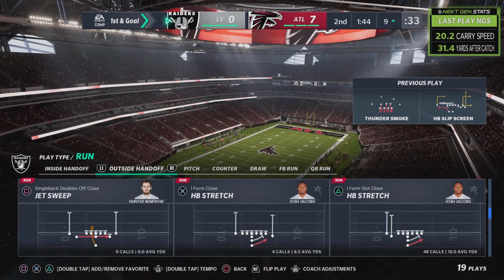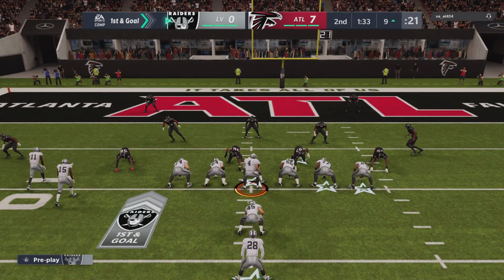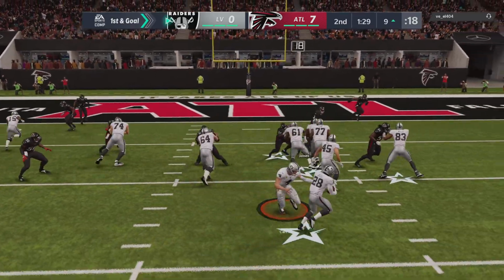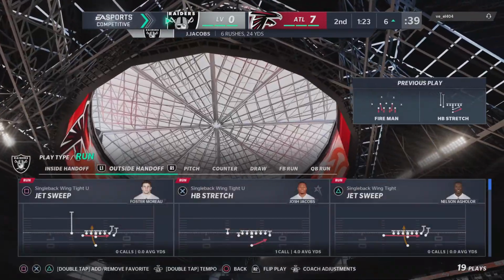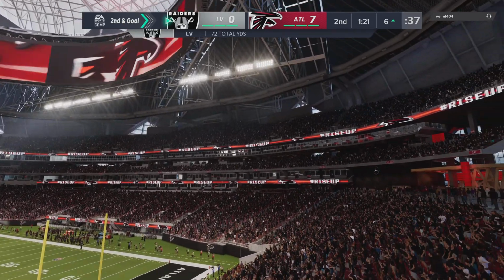And we talk so much from a defensive perspective about scheming and finding ways to take away the run. That means the offense has to devise different ways to get the ball in the hands of their guy out of the backfield. Find open space, let him run, and big things can happen, and they did right there. And according to Next Gen Stats, his top speed on that one was better than 20 miles an hour.